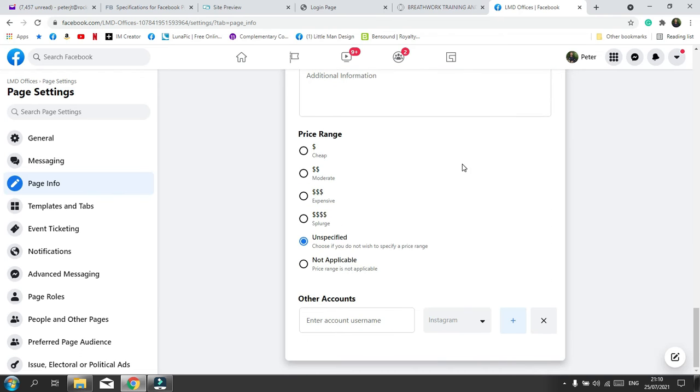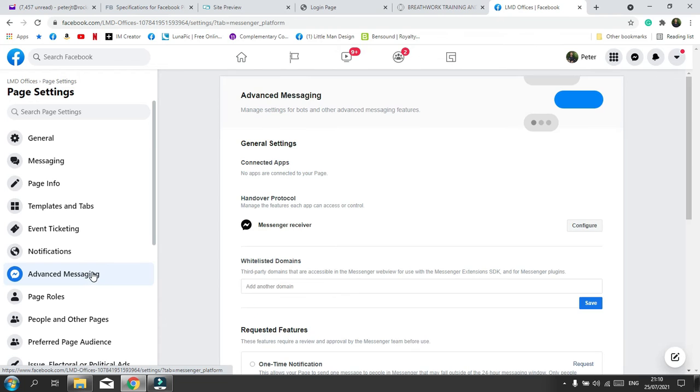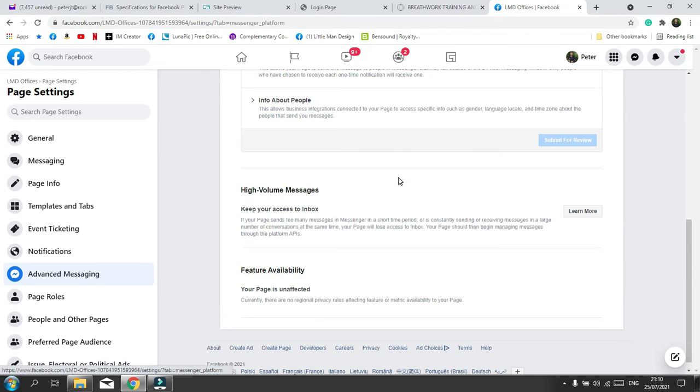So on the advanced messaging, this is where you can set the bot up, Heather. You can have it do so many different things. If you have a lot of messages coming in, you can have it answering messages on your behalf if you're not there. But we're going to leave that for the second.